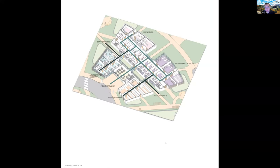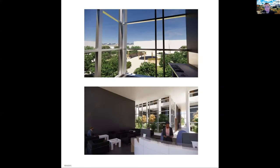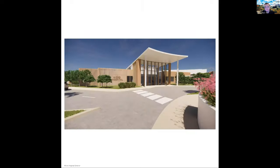Just a diagram explaining where the patients come in and where the staff come in. And here's the upper level, also with similar circulation. Here's an interior render of the infusion room as it looks out onto the outside courtyards. And the bottom render is the lobby.